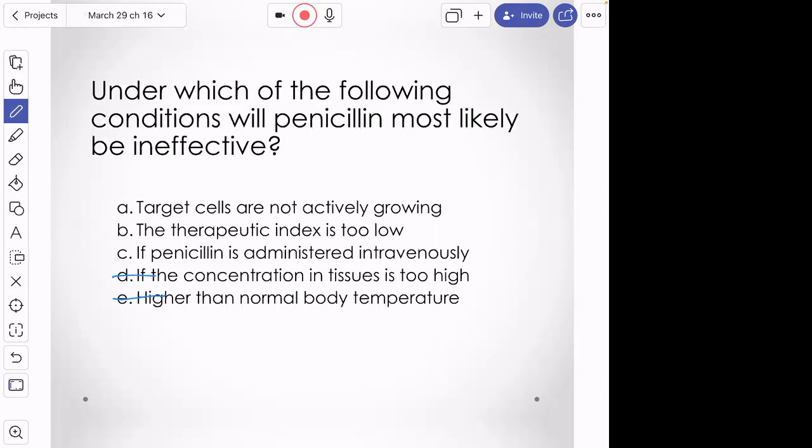If penicillin is administered intravenously. So the first penicillin that we came out with had to be administered by either IV or injection in order to work. I don't know of any drug, well, there might be a few examples to that, there's some that we don't administer that way because of toxicity issues, but in penicillin's case, that drug always works when we give it by IV or injection. It may not work if we give it orally.